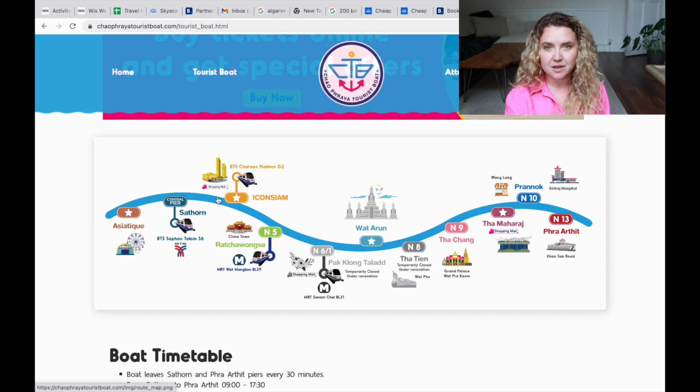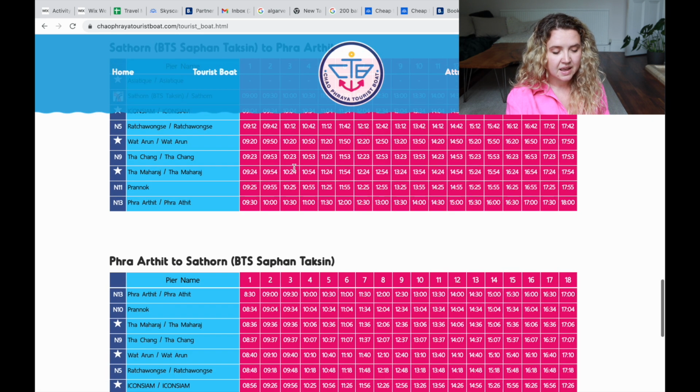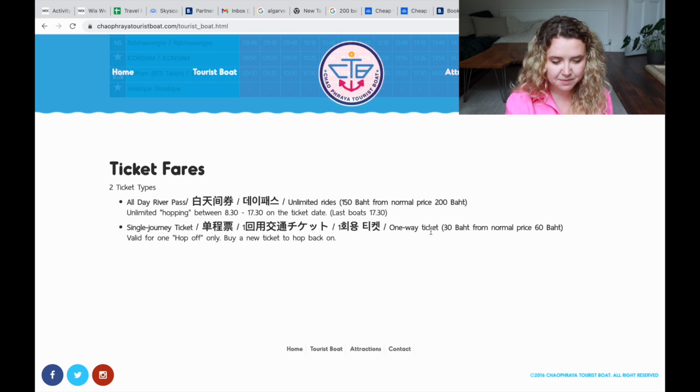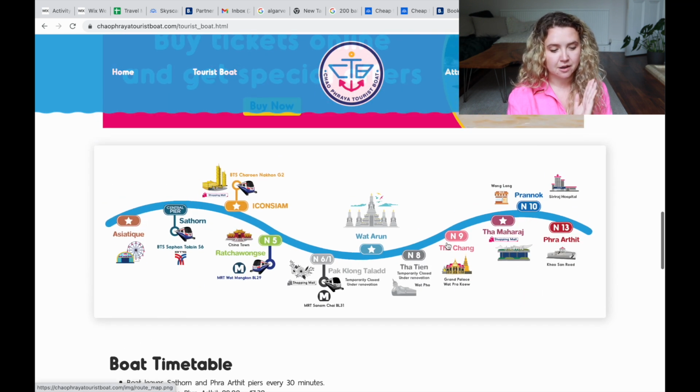And there's a stop there at Khao San Road. You could spend the day using this boat to visit all the main temples, the Grand Palace, Wat Arun. There's lots and lots of things you can see on this route. If we scroll down, you've got the timetable here. So it departs every 30 minutes. It's very regular. And you can get an all-day river pass for 150 baht. That is about £3 or £4 to use it all day. Or just a single journey ticket for 30 baht, which is around 60-70 pence. So really cheap way to get around. Really useful if you're staying on Khao San Road.